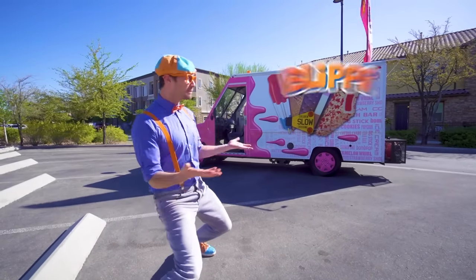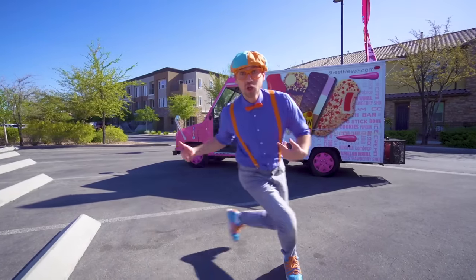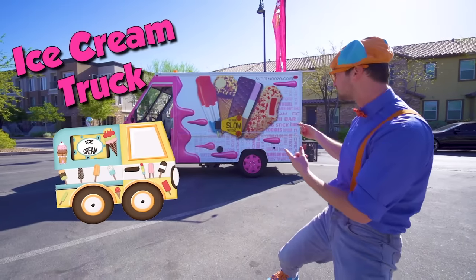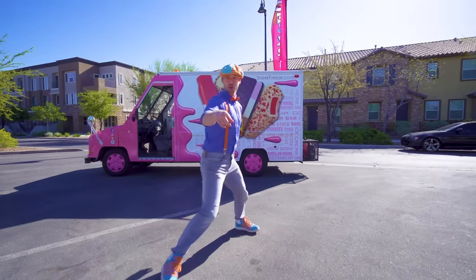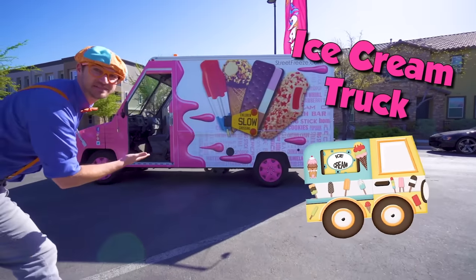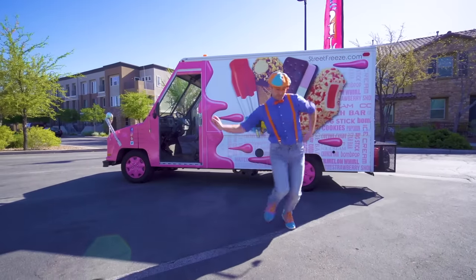Hey, it's me, Blippi. And look at what it is. Whoa, it's a real ice cream truck. And today, you and I are gonna learn about ice cream trucks.